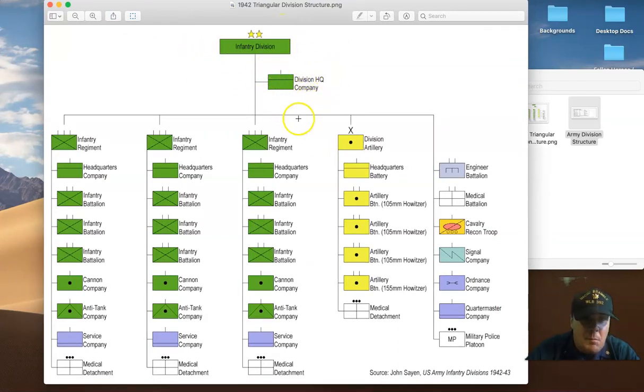The division has a headquarters company to take care of whatever headquarters does. Three infantry regiments, with three infantry battalions under them, with a cannon company, anti-tank company, service company, medical detachment. Then you got all this other stuff. You got the division level artillery, and you got all these guys over here.